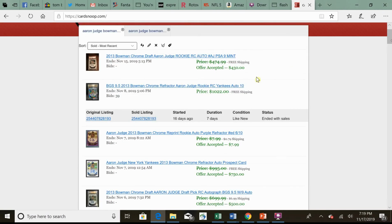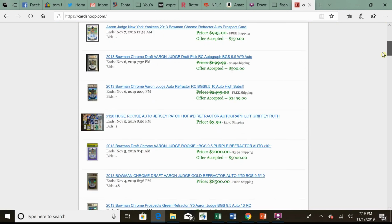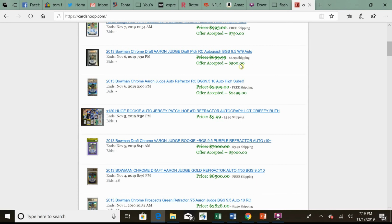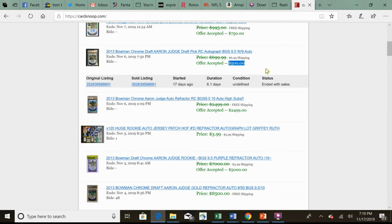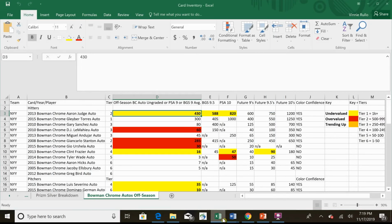So you see the PSA 9 right here just sold for 430. A lot of those are refractors, so just refrain from searching those. You see a BGS 9.5 did 500, and also with the 9.5s, I'm not going to use any true gem values, just because sometimes true gems do sell typically 50 to $250 more, depending on the card. Usually it's about 50 on average to 75, because most of this stuff is newer stuff. So I would say that's probably the difference.